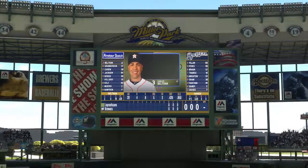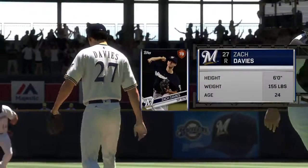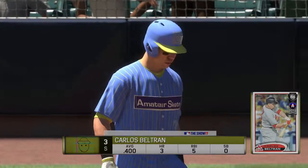MLB The Show's coverage of Major League Baseball is on the air. Today it'll be Diamond Dynasty Baseball between the Irish. Zach Davies, a Washington-born right-hander, gets the starting assignment. What's your take on him, H?